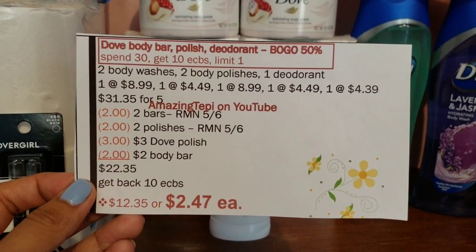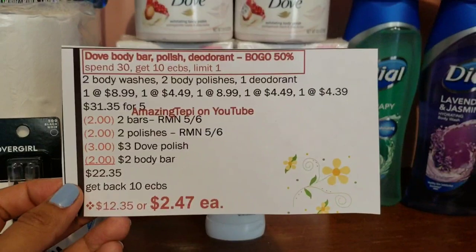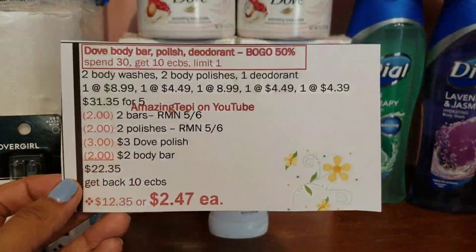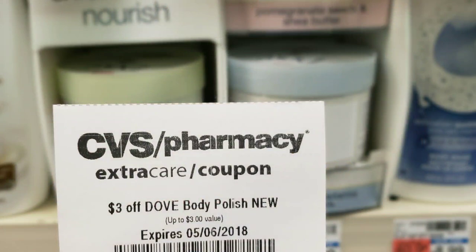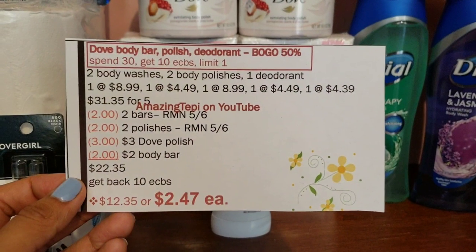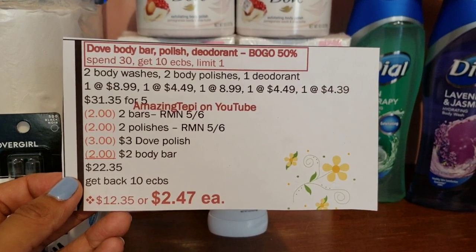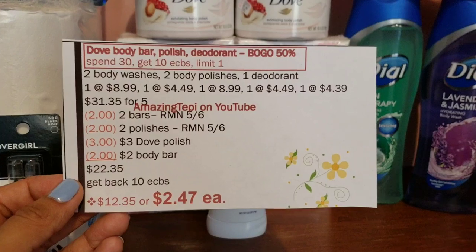For the bars, we have $1 off of one manufacturer coupons that came in our Retail Me Not 5-6. For the Dove body polishes, we also have $1 off of one coupons that came in the Retail Me Not 5-6. I had a $3 Dove body polish CRT that went through perfectly fine. And I also had a $2 off of $6 body wash or body bar CRT, and that also went through perfectly fine.